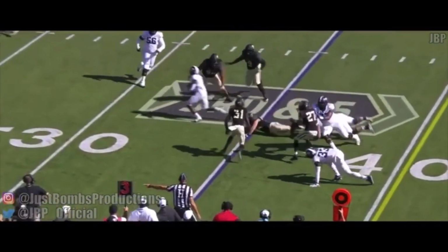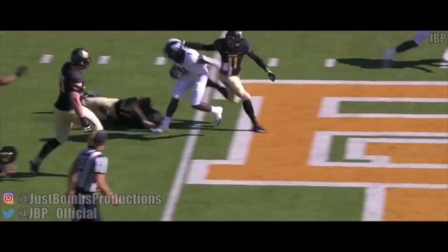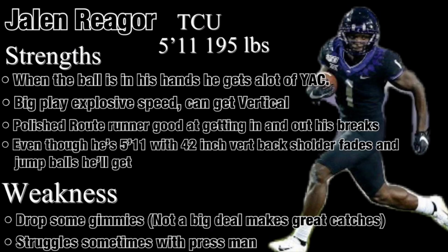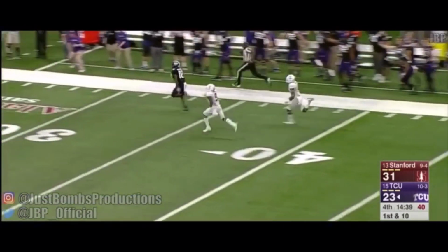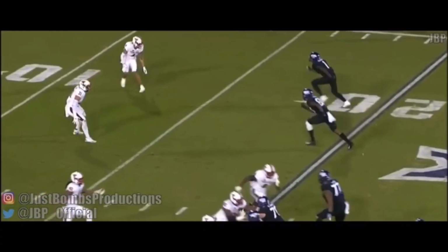Reagor across the middle, he busts one. Reagor still on his feet. There he goes. Big play, explosive speed. Can definitely get vertical. It is Reagor, and he's off to the races. Polished route runner, good at getting in and out of his breaks.